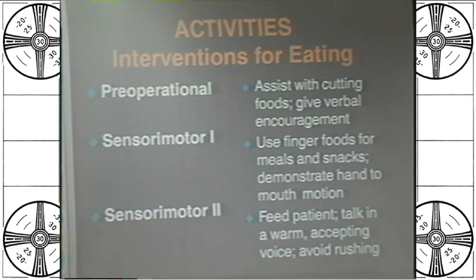For preoperational, remember this, children about 2 to 7 years old, and with children that age, when they're eating, you often have to assist with cutting their food for them. You may give them verbal encouragement to eat, and that's what we did with the patients who were at the preoperational stage. For sensory motor 1, which is the late sensory motor, children at that age, like from 1 to 2, use finger foods often when they eat. And often you can demonstrate hand-to-mouth motion for the children, and they will follow what you do.